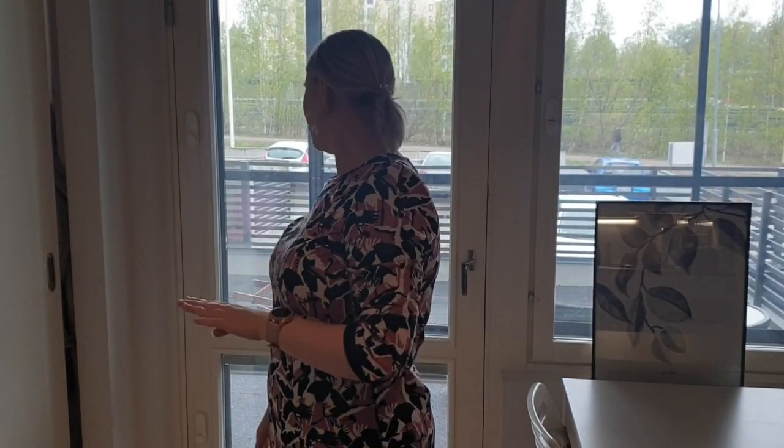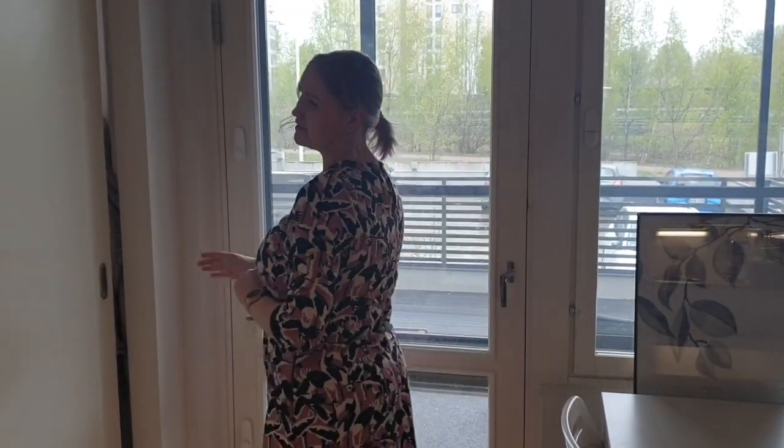We do have a terrace over there, but I don't think there's any new show about that because it's a mess. I use it mostly to have things for the cats to play around with and things that I want to be out of this part of the apartment so it's not usable. I will maybe someday show it. And then it's time for the bedroom.